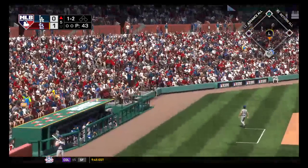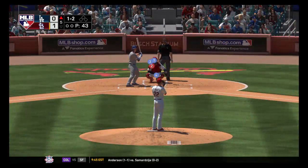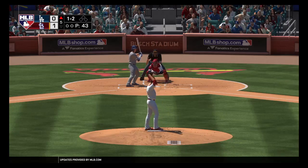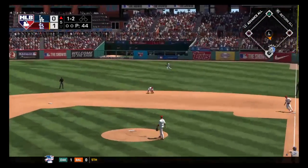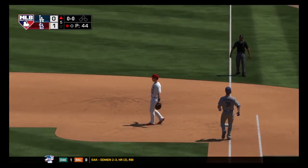Still 1-2. The 1-2. Hit out towards second. Taken in by Wong. And the fifth inning will start with a ground out, one away.